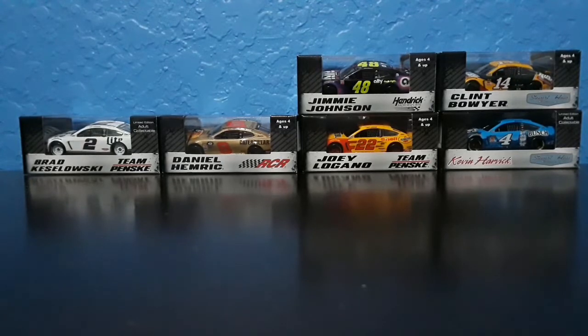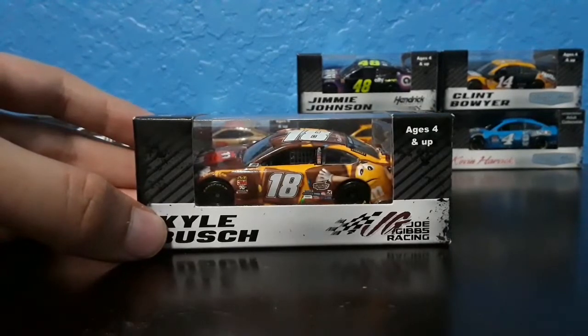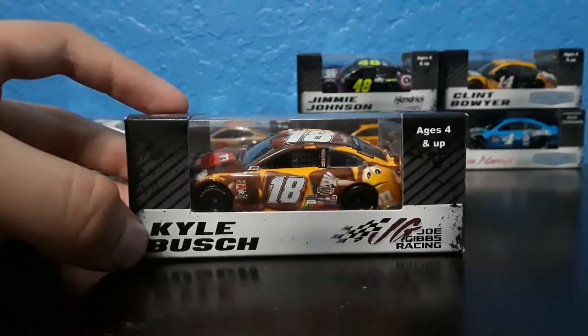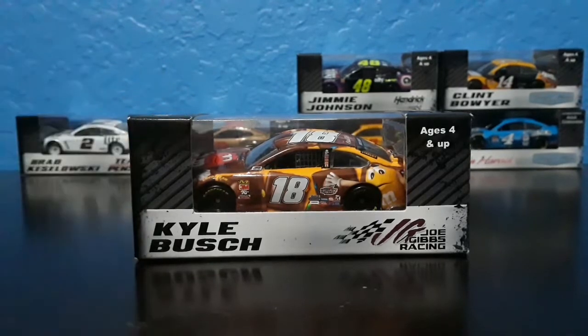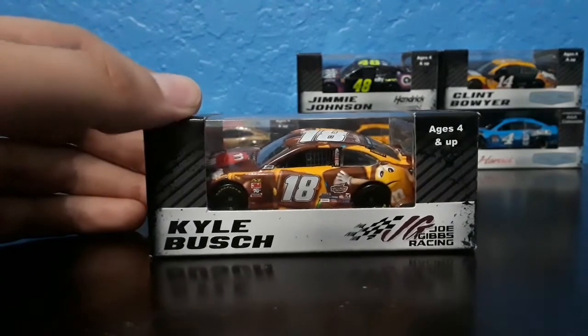And now the last 2019 diecast that I've gotten for Daytona was the Kyle Busch 2019 M&M's Chocolate Candy Bar number 18 Toyota Camry. The reason why I got this diecast is because when I went to the Kyle Busch merchandise hauler outside of the Daytona track, I saw the Kyle Busch normal M&M's diecast, which I already have, the 2017 version. So there was that in the hauler.